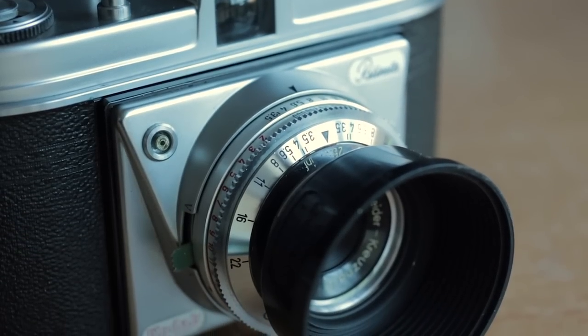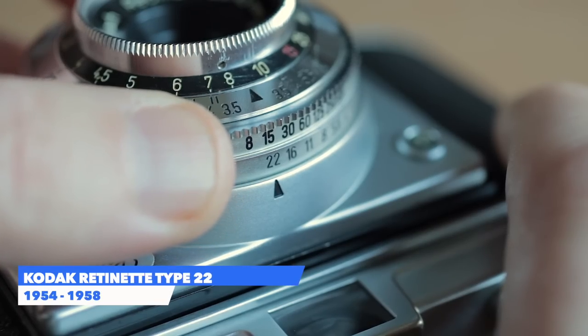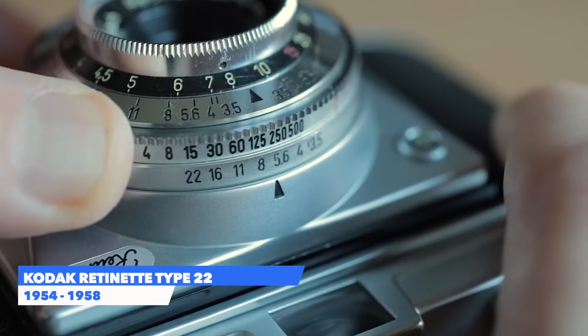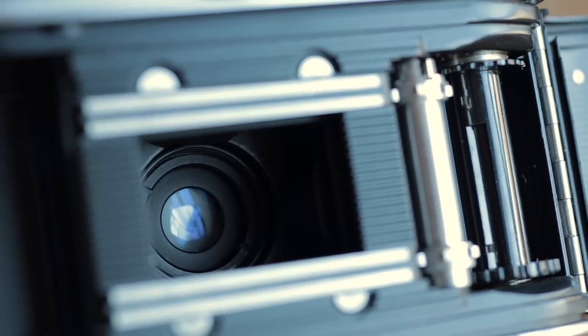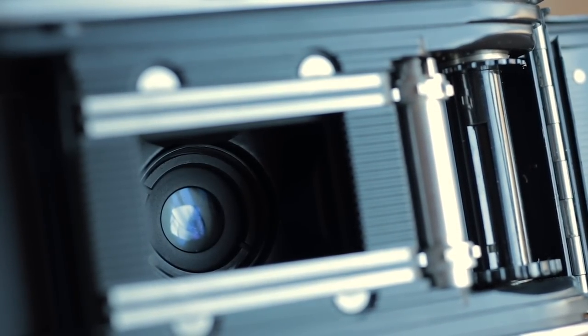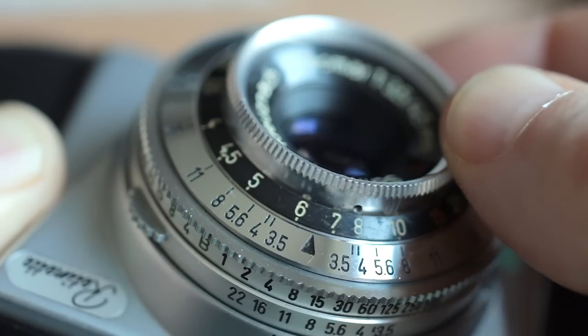I went out today with this little beauty. This is a Kodak RETINETTE from the 1950s. It's a RETINETTE 022 and it's a 35mm camera. There's no frills, no spills with it. It's just a basic camera. There's no light meter inside. There's no through the lens focusing. There's no range finder. You've got to do everything yourself, but they're great fun to use and I love shooting these. But oh my God, this one today, it messed up on me.